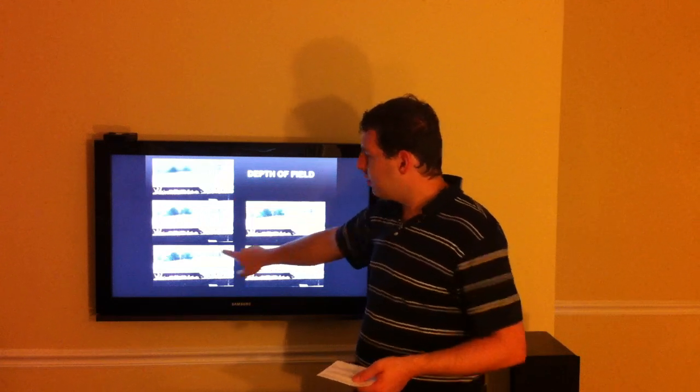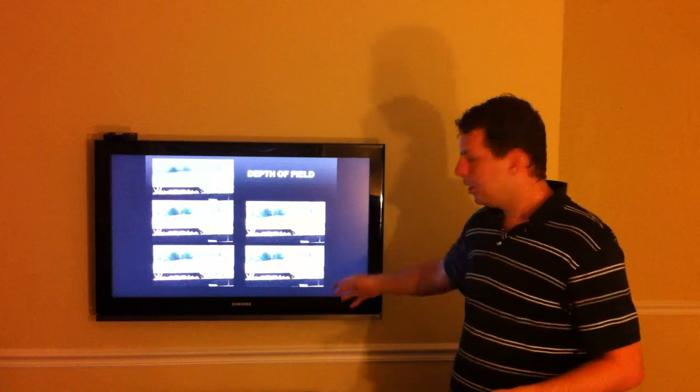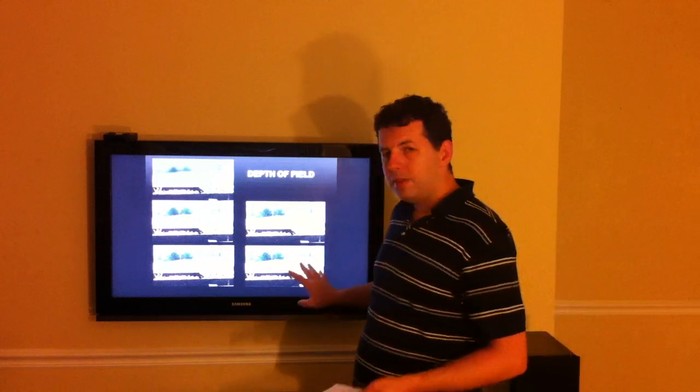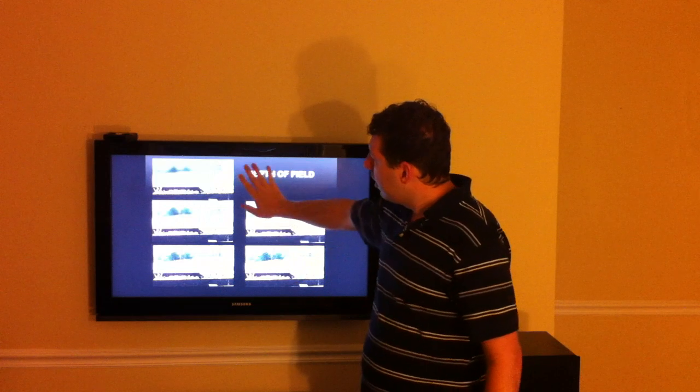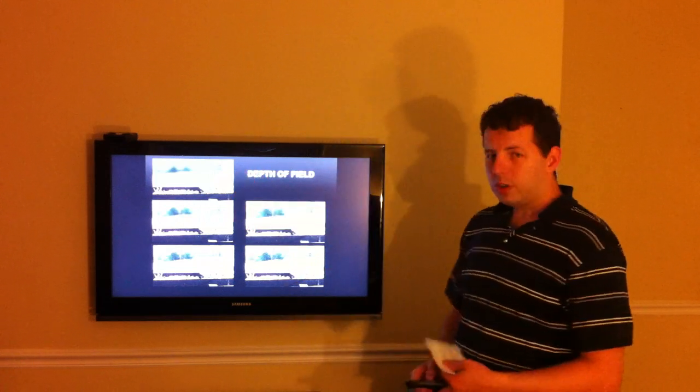And if you bump it up to f11, you notice the background comes into focus more. f16, f22, everything's in focus. And that may be what you want, but in this scenario, just having the background blurred allows you to focus more on the plant and makes for a more interesting photograph.